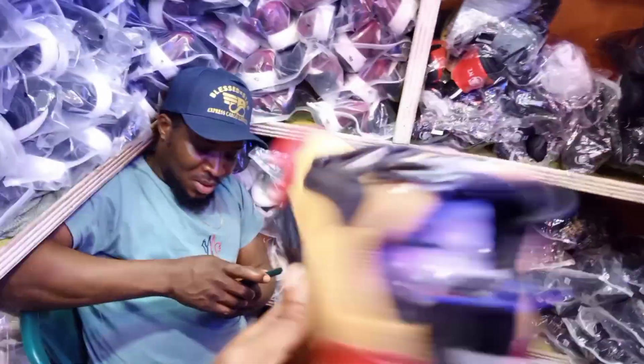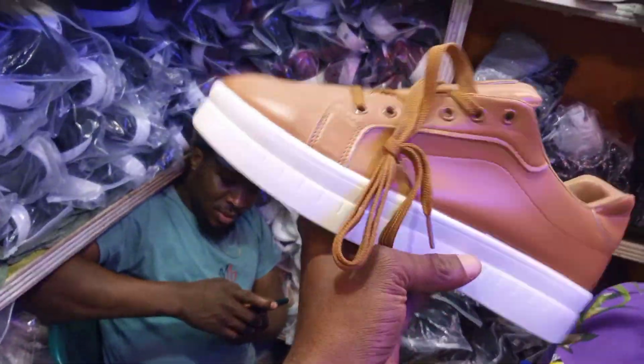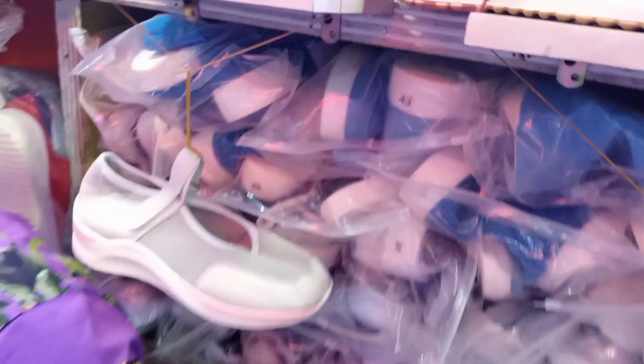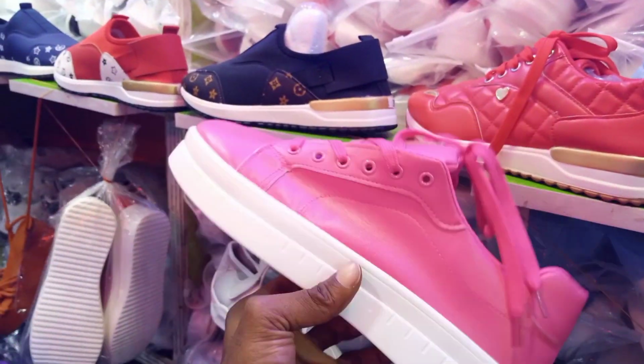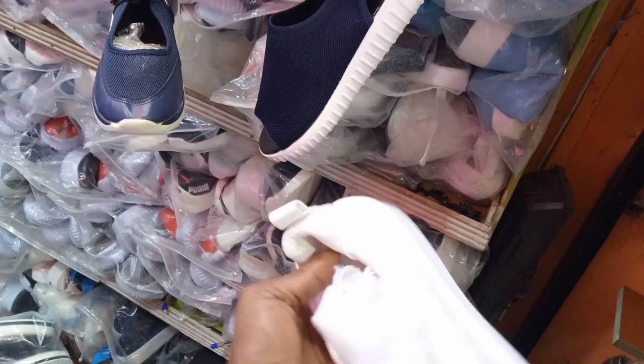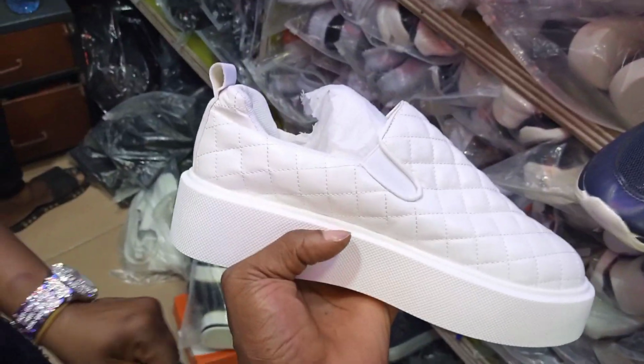This is 12,000, right? Yes. 10,500, this one. This is 10,500. And this is the green color. Okay, how much is this? This is 10,000.